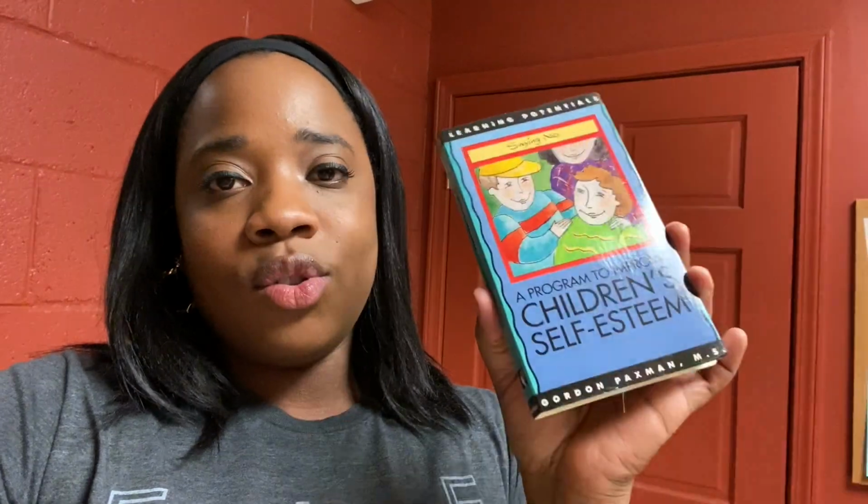But y'all, I came across these little cassette tapes. Like, who uses cassette tapes anymore? Oh my gosh, I can't believe it. So this is a children's self-esteem tape. Of course, I am probably not going to use this because I don't own a cassette player. I'm just going to figure out where I'm going to put it.